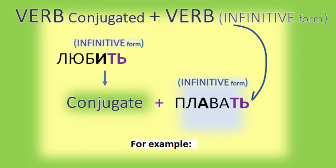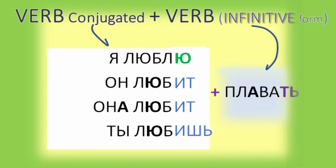Now here's how to use the conjugated verb together with another verb which has to be in its infinitive form. The first verb is любить, which has to be conjugated, and the second verb is плавать, which has to be in its infinitive form. For example, I like to swim is, я люблю плавать, he likes to swim is, он любит плавать, she likes to swim is, она любит плавать, you like to swim is, ты любишь плавать.